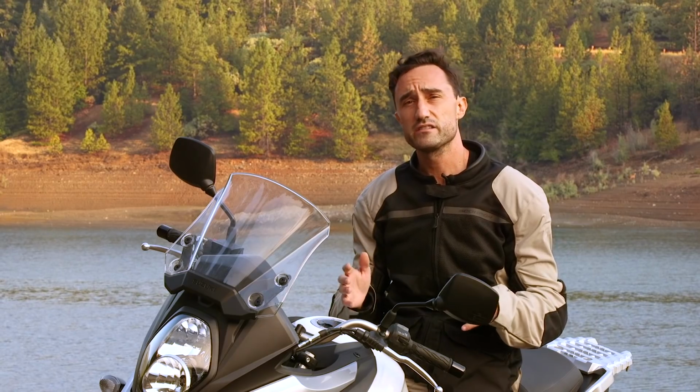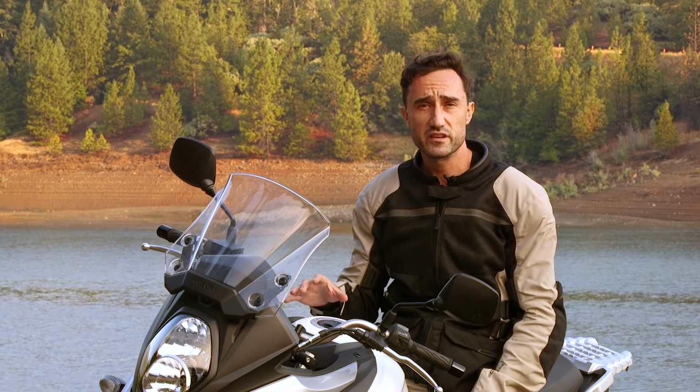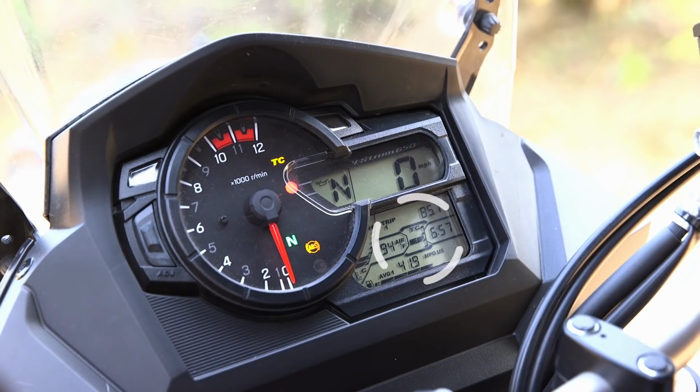Suzuki's also added a traction control system to the V-Strom 650. It's 3-mode. It has an off, a level 1, and a level 2.